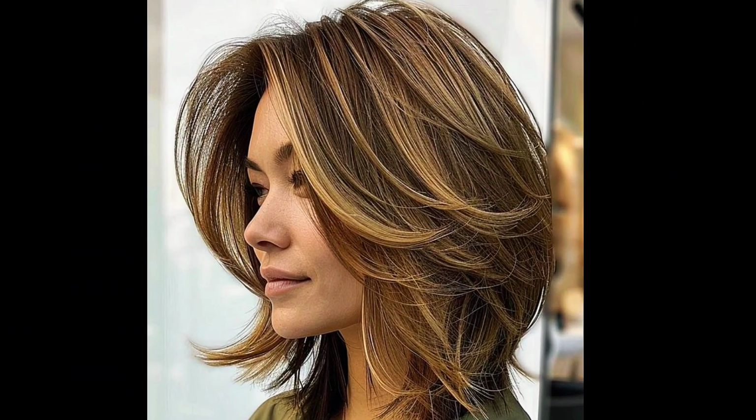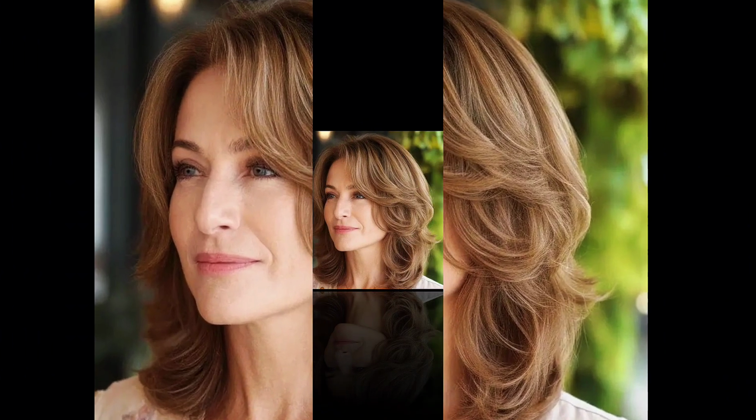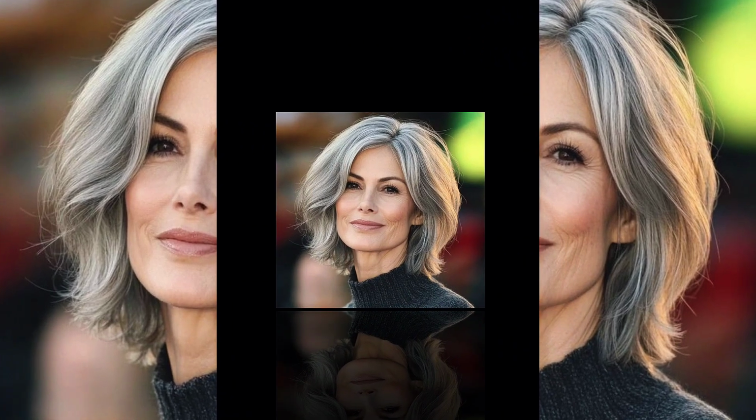You can style it straight and polished, add soft curls for volume, or go natural with texture. Adding curtain bangs or a side sweep fringe gives it a modern, youthful vibe. And the best part, it takes very little time to style, just a round brush, blow dryer or a flat iron and you are ready to go.